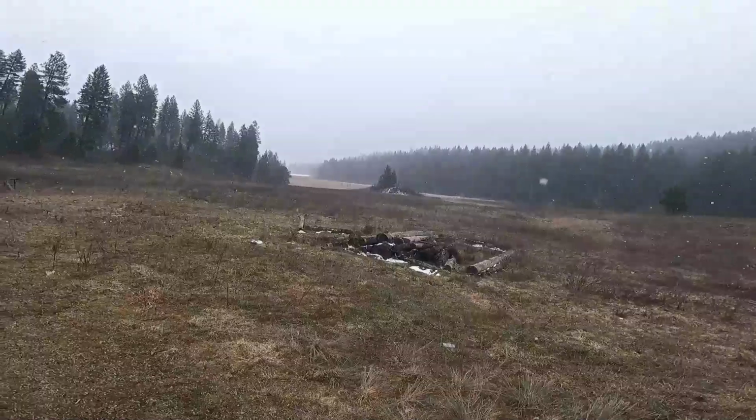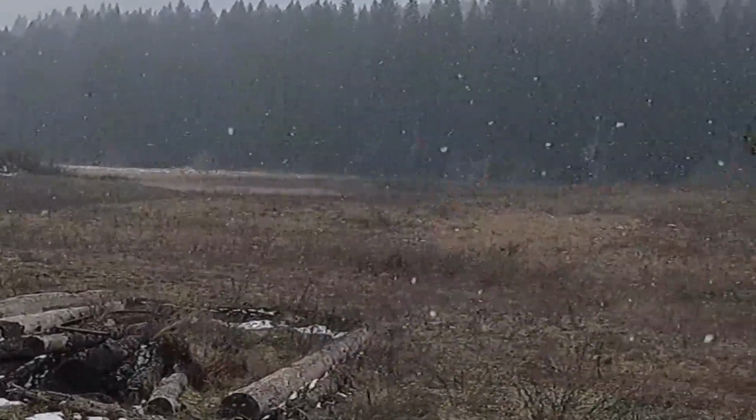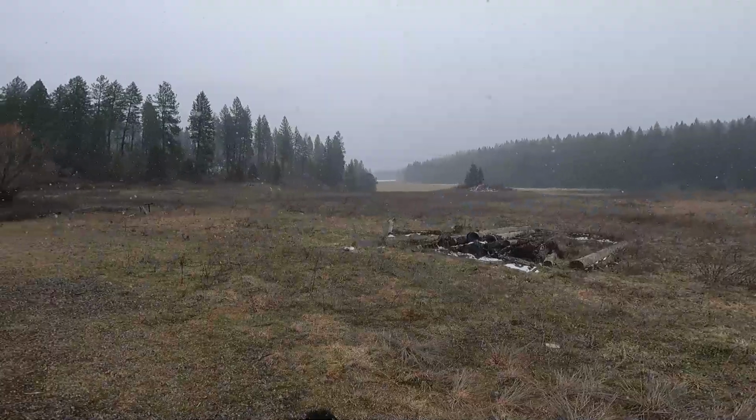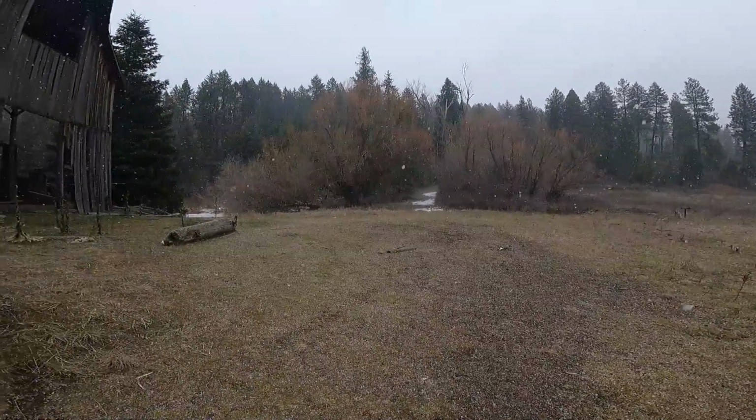See some boards out here, and then you see the lake way down there. Like old telephone lines coming in right there, but they're not in existence anymore. Snow's starting to come down, getting later in the afternoon. I think it's time for Sadie and me to get out of here.